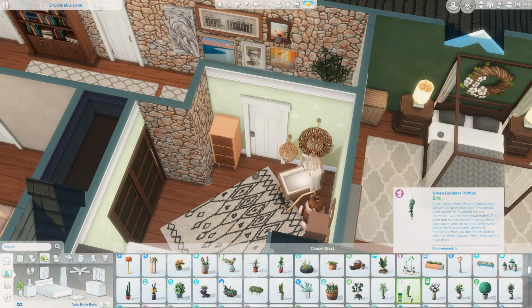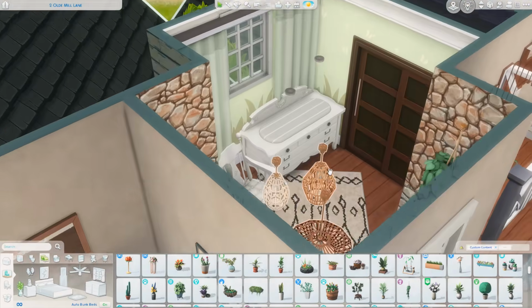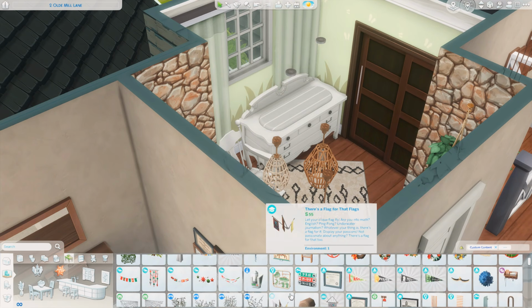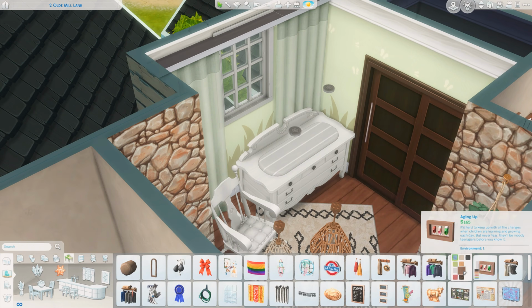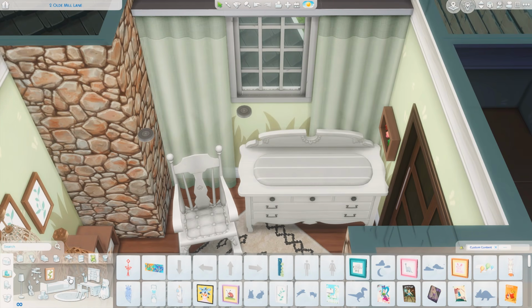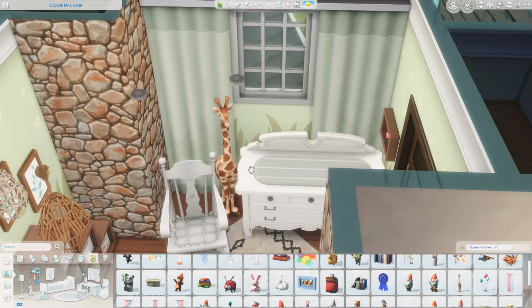And then the other bedrooms are for various other ages of Sims. I typically don't have more than one nursery in a build, but that could be fun too if you have a lot of young kids. But maybe that'll be a build for another time. That's not what I did here today. Also, this corner was looking a little empty, so I added a giraffe, as you do.